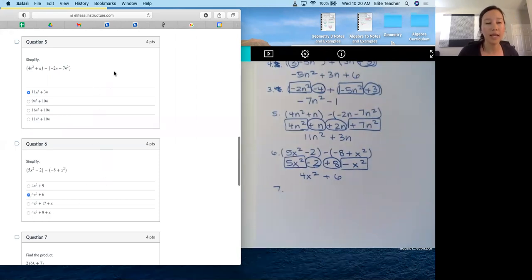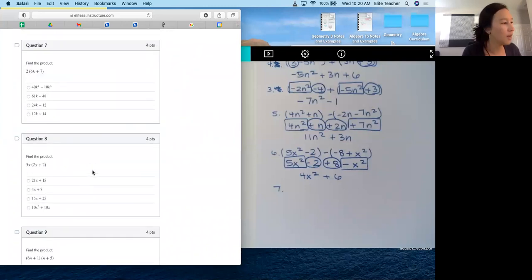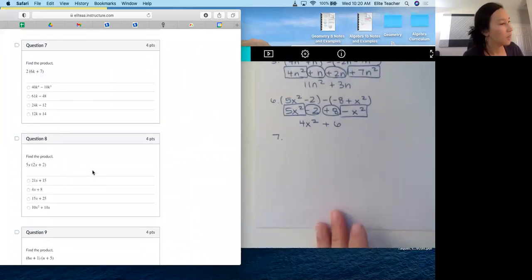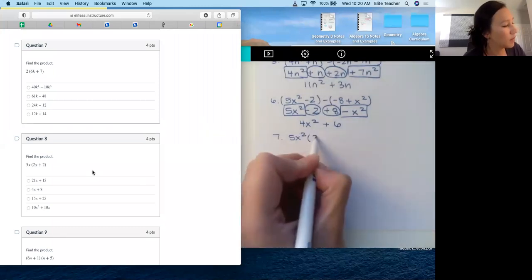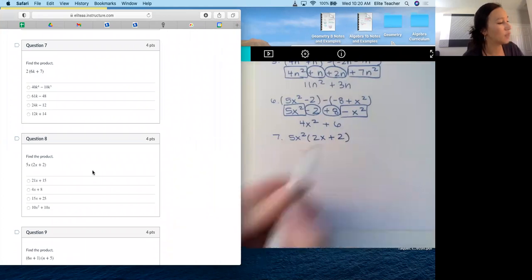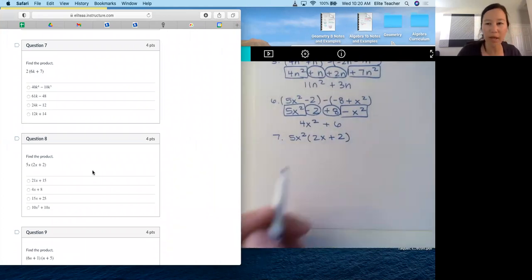Okay, so that's it for adding and subtracting. Now we're going to move on to number 7, which is multiplying. So we have to multiply 5x squared times 2x plus 2. Can I get a volunteer to tell me how we would find the product of this, how we multiply?